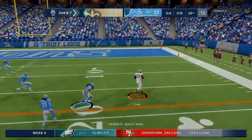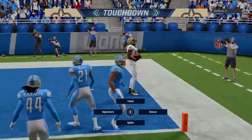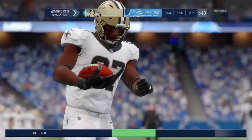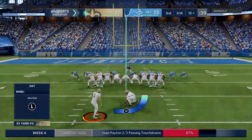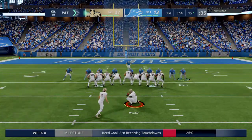2nd and 7. Breeze. That'll be complete to Cook. And he is into the end zone. Touchdown, New Orleans. Touchdown. Jared Cook. His 2nd touchdown on the season. And the Saints able to stretch that lead out further.